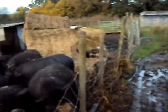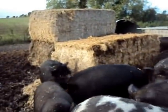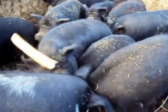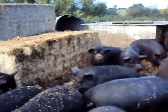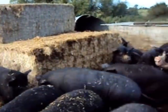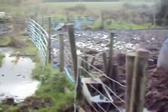Oh, you joined us on a freezing cold Saturday morning, and I'm here with my assistant Ian, and we just had 8 bales of straw delivered to the pigs so they can make their bedding, because obviously it's getting a bit wet in the fields now. So obviously they break these big bales up and make them into beds, which is good. And the other bales are over here.